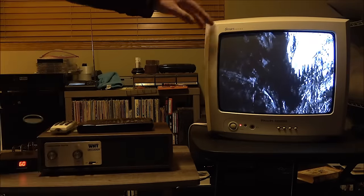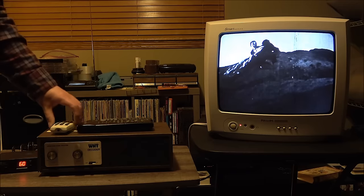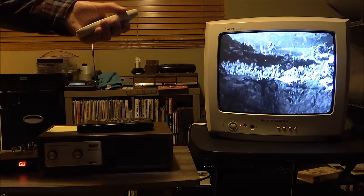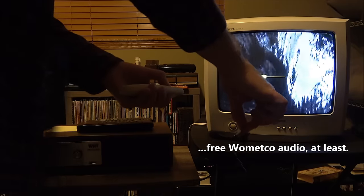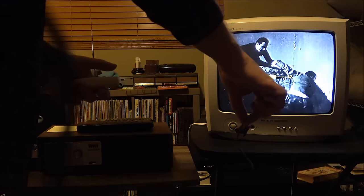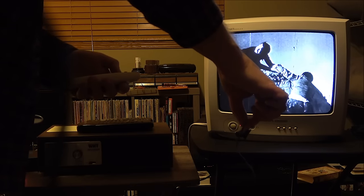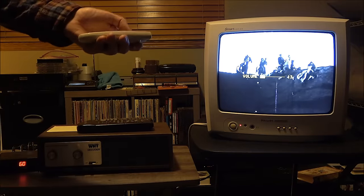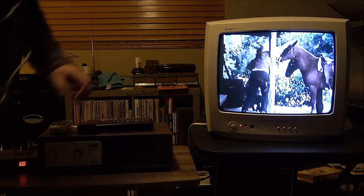Now, if I were, as I mentioned, to crank up the audio on this, it would be soft rock. But since it's my limited setup, it's free tonight. Free Wometco. Well, look who's here. I think there might be a few splices in the print of that movie. So I'll kick back over to the Bob Denver one.